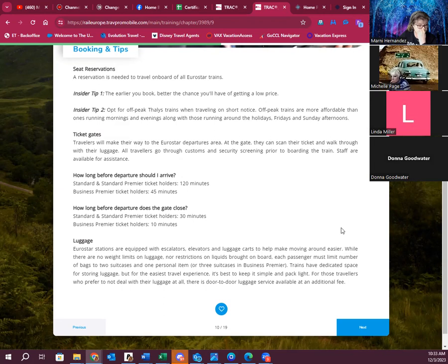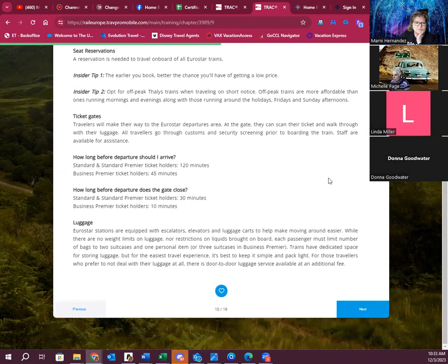How long before departure should I arrive? Standard and standard premium ticket holders, 120 minutes. Business premium ticket holders, 45 minutes. How long before departure does the gate close? Standard premium ticket holders, 30 minutes. Business premium ticket holders, 10 minutes.